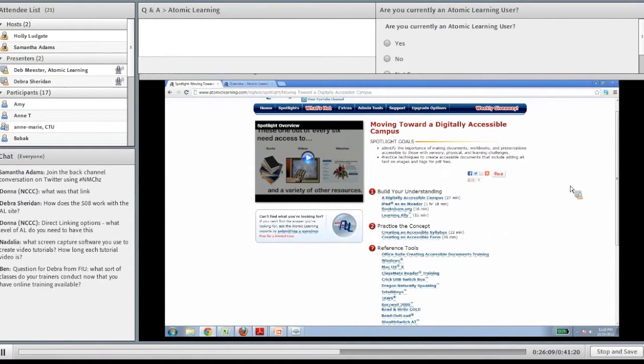As far as what your users need to view Atomic Learning, they simply need Flash or QuickTime. And what's really nice is currently I'm on a PC right now, and my default settings are to view the movies using Flash.